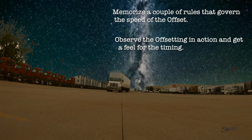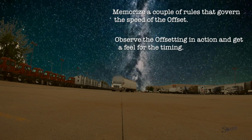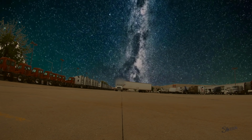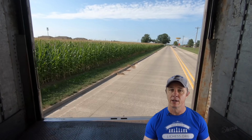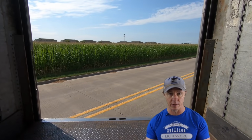I've observed the offset law in action over and over many times. It's something I use to my advantage every day. If you're not taking advantage of it, it will take advantage of you. Here are some things worth committing to memory. The base starting point for this involves the steer tires being straight. Later, you'll see how turning the steering wheel speeds up the offset or slows it down.